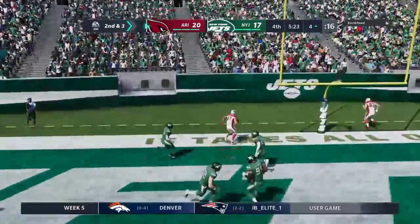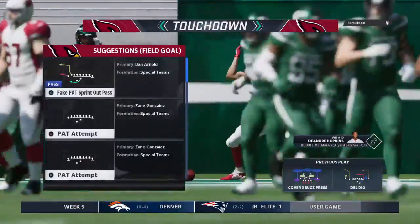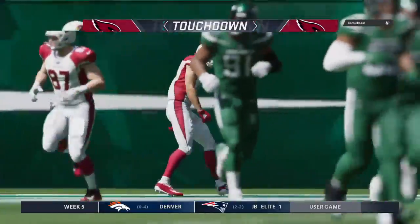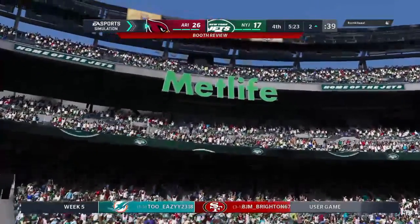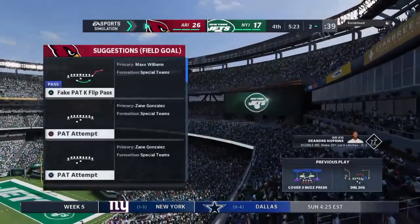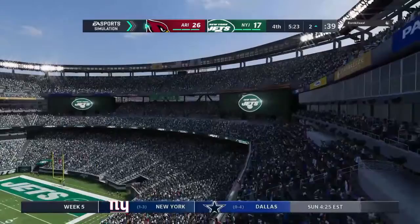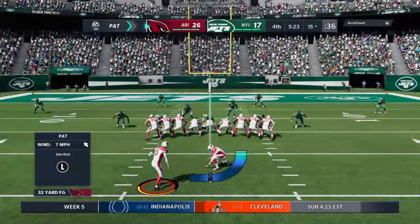Operating from the gun, Murray. And that is caught. Touchdown, Cardinals. Andy Isabella with touchdown number 7 on the year. And the Cards use the short field to their advantage as they cash in for 6. Zane Gonzalez lining up for the extra point.